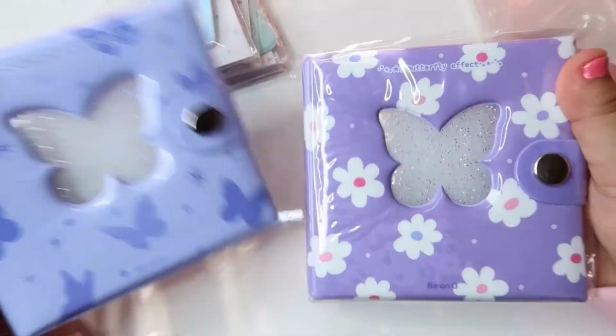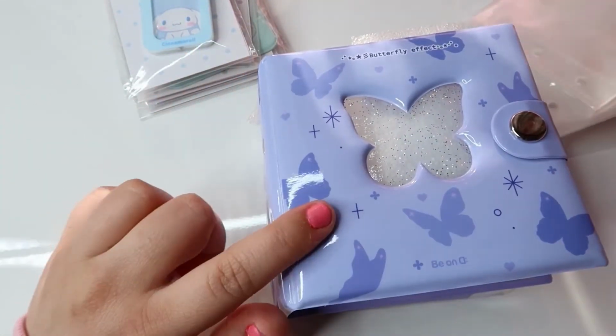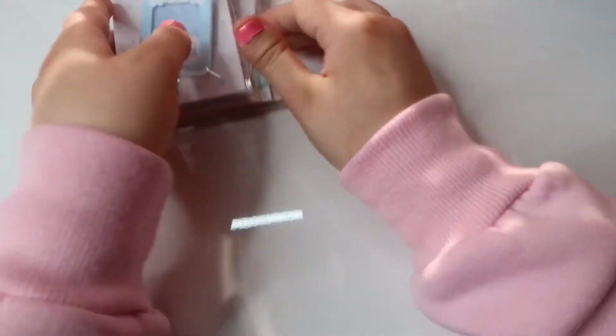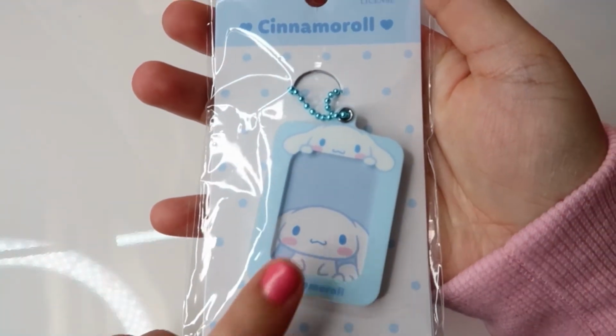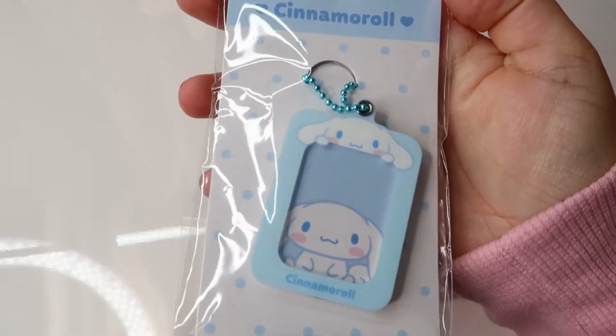I really like them. I really like the butterfly one. I was like, I need to get them. And this is gonna be for my Jungkook collection because I don't have that many photo cards, so I'm putting them in there. And then I also bought these just to put in the ID photos. They fit really nicely in here. I'll show it in a little bit.